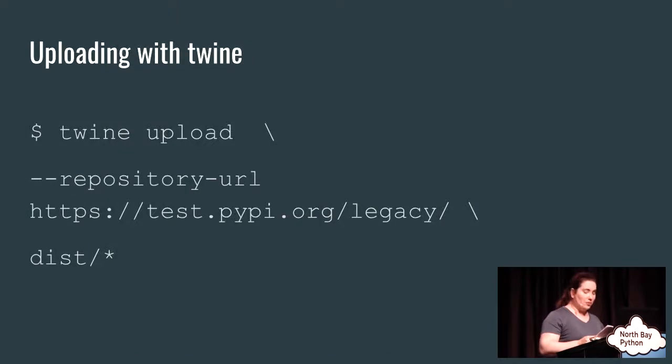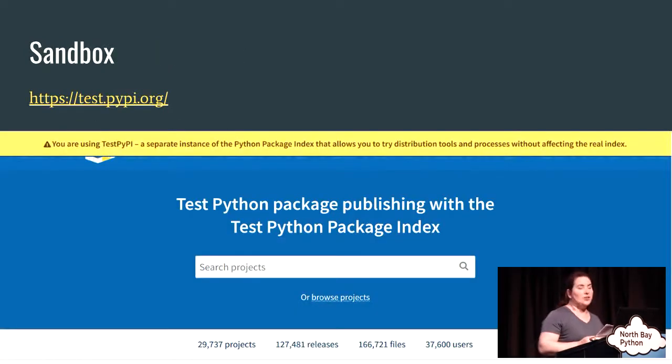So this is how you upload with Twine. Note that I have passed a site that is not the PyPI URL as an argument. This is test.pypi.org. It uses the same code as pypi.org, but it allows you to upload a package as a test and essentially acts as a sandbox. It's a good idea to upload here first, just to make sure that your description and files look okay and your package is the way you want it before you release it into the wild on PyPI.